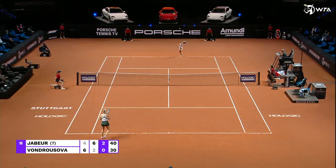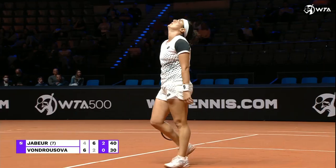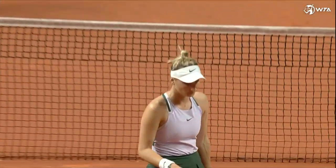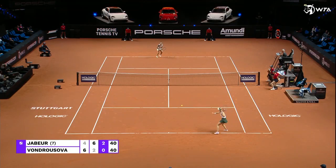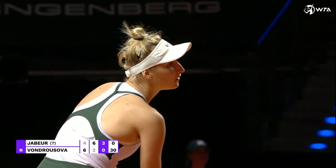start of this deciding set. Brilliant. Vondrousova read it. This was a very good point. Vondrousova had to really cover some ground here. Came in quickly. Hits it down the line right into the corner of the court. Shot that she played a little bit too much. Juice. A forehand becoming a bigger weapon. Point goes to Vondrousova, 30 love.